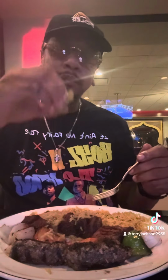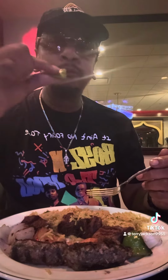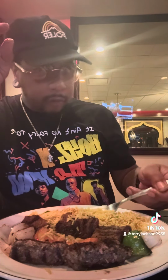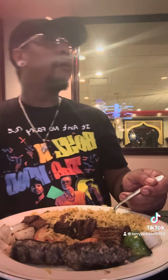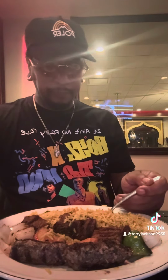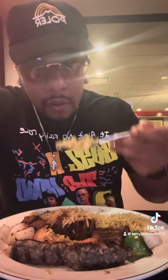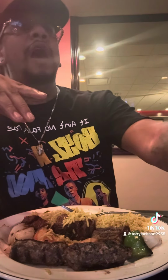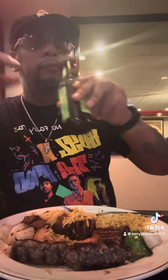Let's get back to this meal right here. I really liked the vegetables. Get back down on some of this rice right here. Told you the rice was halfway decent. The service was okay. Wasn't really all that good. I ain't going to say it was amazing service. They weren't complete like dickheads or nothing like that. They just weren't right there all the time.